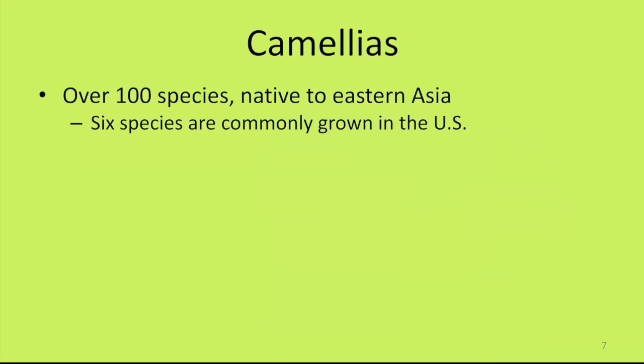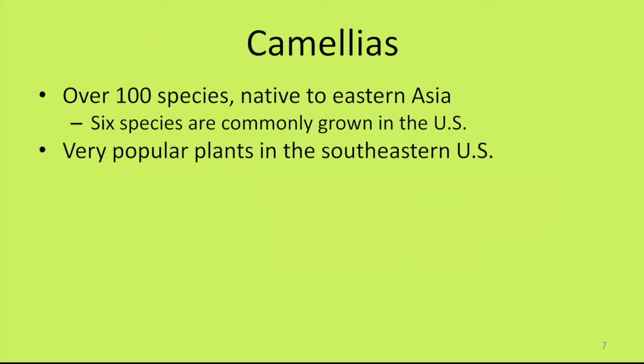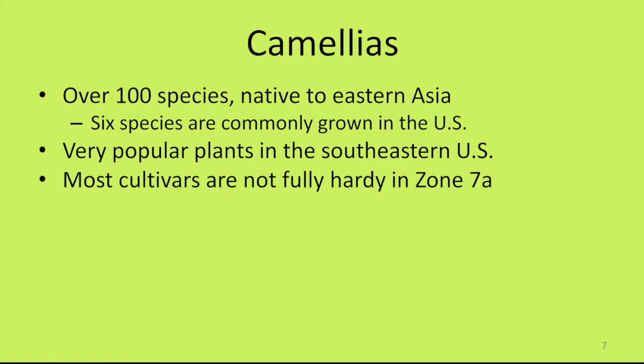So let's get started. There are over 100 species of camellias native to Eastern Asia. There's about 6 species commonly grown in the US, and even fewer are grown here. They're very popular plants in the southeastern US because coming from Eastern Asia, they are used to very hot summers and mild winters, but winters where we sometimes see some significant cold. So they fit in very well with the southeastern US.